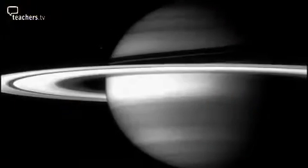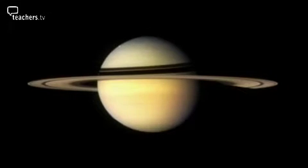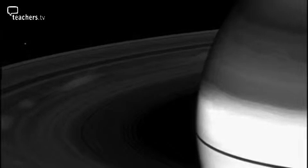By actually being at these other planets, you can learn so much more and really study them in detail. Unlike the rocky inner planets of our solar system, Saturn is a gas giant. It's made from mostly hydrogen and helium, so you couldn't really land on its surface. The gases that compose Saturn are lighter than water, so if you could find a swimming pool big enough and put Saturn in it, it would float.